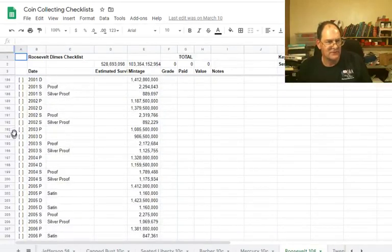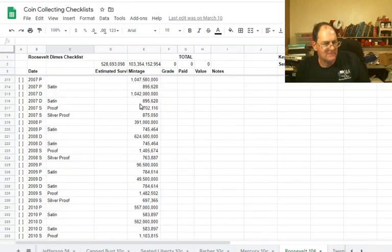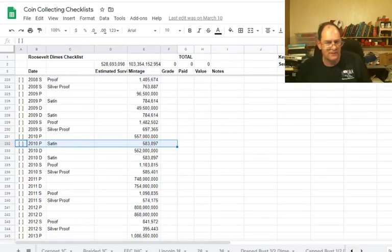And this is just a checklist. You got a checkbox, a date, whatever issue it was, and sometimes a surviving specimen. And the mintage, which we want for 2010 P satin, is 583,000. No, seriously, that's a really low mintage.